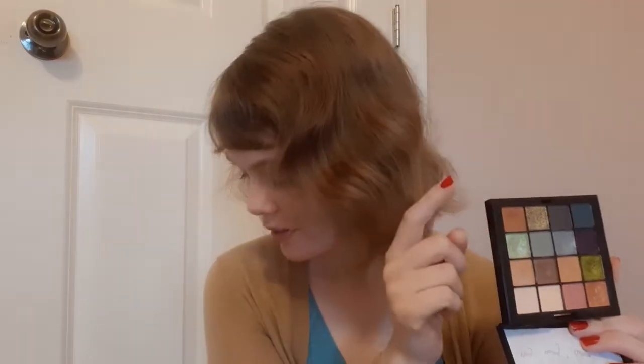Now, the random number generator really seems to like my NYX Ultimate Utopia palette because the remaining 4 shades are all in this little 16 pan palette. First, let's start with this sort of terracotta orangey brown.